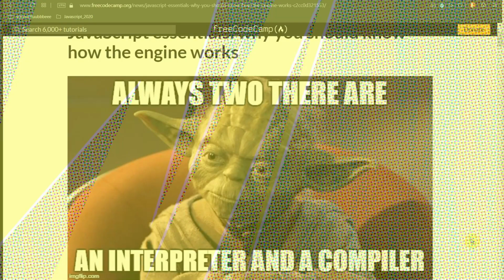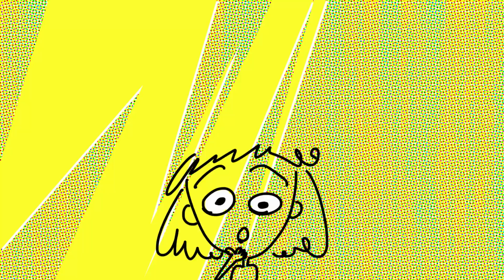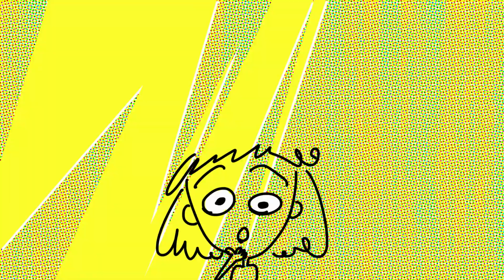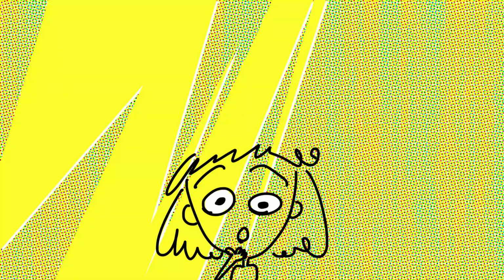What is a JavaScript engine? No, it is not magic. On the other hand, we have the compiler, who works on the machine code generation. The takeaway is you and your computer speak different languages. And in 2018, Microsoft announced they will rebuild their browser with the V8 engine. What a surprise! Or not so surprise?